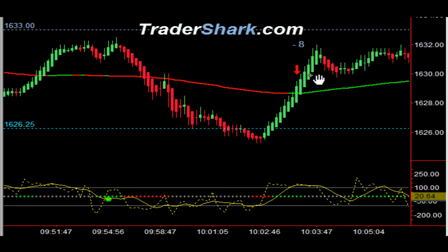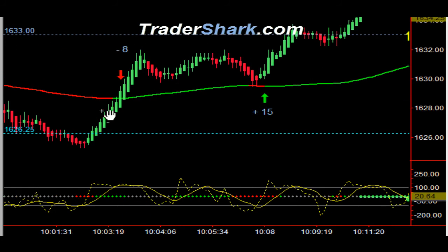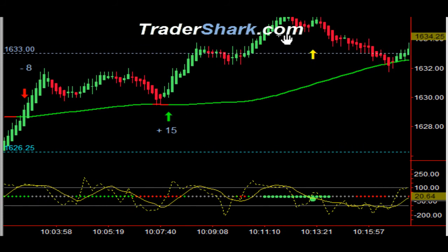And it was a little bit early for us to get into this, but I did try to get in short, and then I saw that we were going to get run over. I quickly pulled my stop, and I got out at -8 ticks on this particular trade. We had a nice pullback. Once we committed to the upside, had a nice pullback for an entry long. Got a total of 15 ticks on this run.